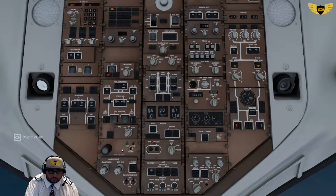Phoenix traffic, Sky 647, 10 mile final, 10 mile final, runway 25 left, Phoenix.